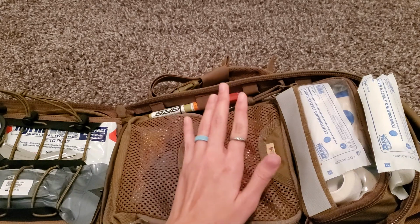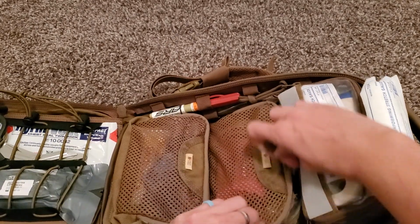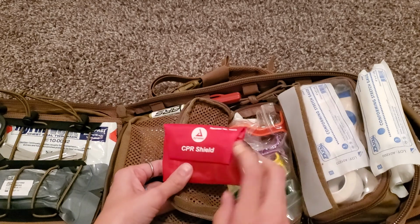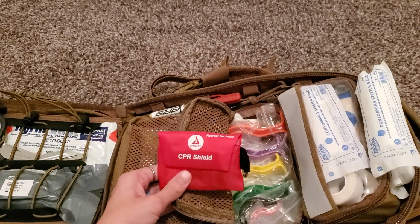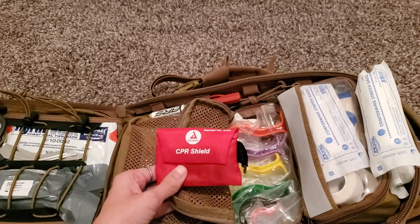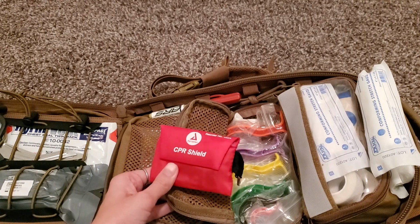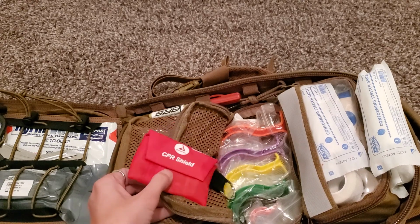For the second pouch, breathing, I have a CPR shield. So this is mostly to protect myself. You don't know what people have been in contact with, so it's just good to have something to protect yourself. Same reason I carry gloves. It's not that I don't trust the people. It's mostly just for my protection.